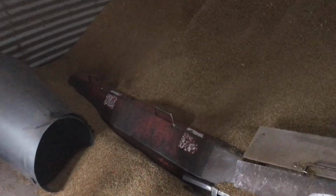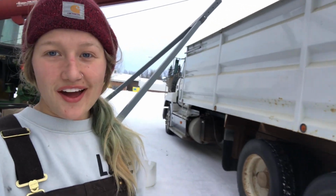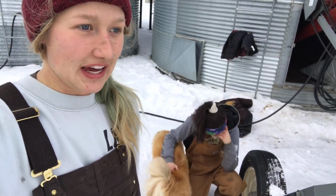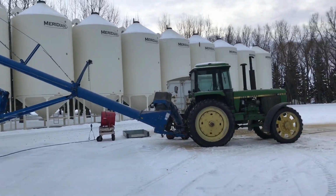Now we're ready for some more barley. Just turn it this way and now it's on. So we just got out. Kelly's officially taking the truck away because the truck is full. We are sweating and you can hardly breathe in these masks. And I could not imagine doing that job in summer when it's like plus 20 degrees out, because we're already hot. So this is where we're bringing the grain that we are shoveling out right now.